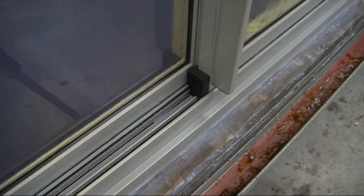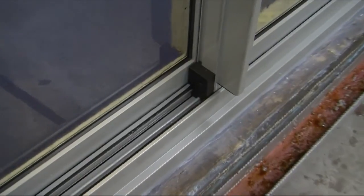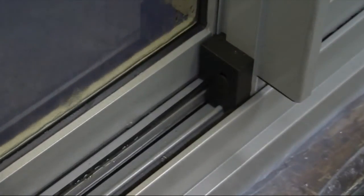You can see water on the inside track. The product is designed to have water go on the inside of the track. When the pressure is removed, the water then free drains away. If water was to come over the top of the track, via the head height or via splashing, that would be classed as a failure.